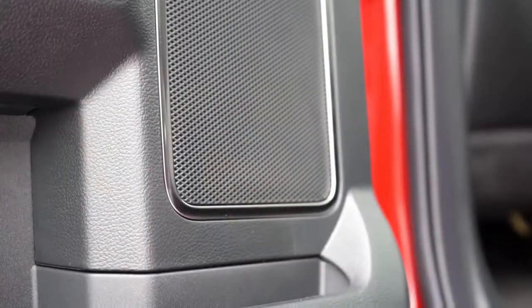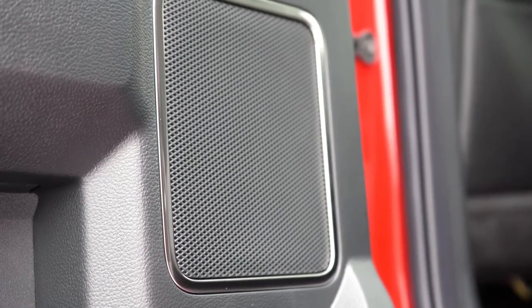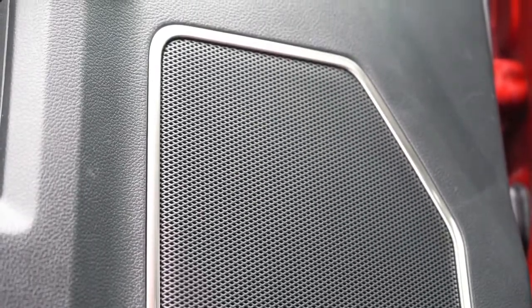Dang, the loudness was ridiculous. Bass is plenty enough for the Raptor. Really, that sound system's where it's at, and there's speakers everywhere in this thing because of that Bang & Olufsen sound system. So definitely quite nice there.